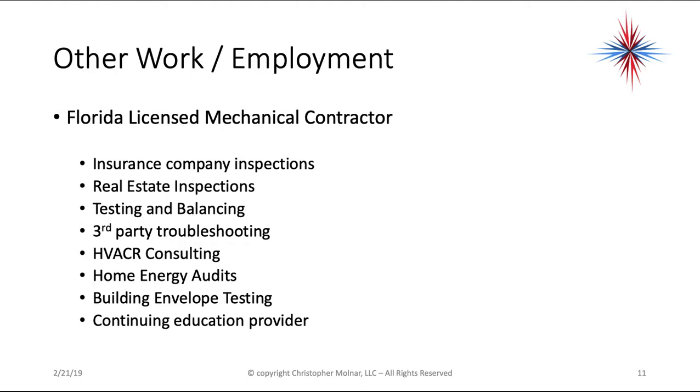I do insurance company inspections of mechanical systems. I do real estate inspections of mechanical systems. I do some testing and balancing. Sometimes I'm called in as a third party to do troubleshooting and find out what's wrong with the equipment. I do some consulting work for other HVAC and mechanical contractors. I'm certified to do home energy audits. I do building envelope testing.